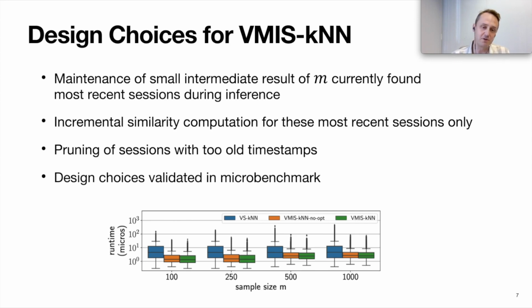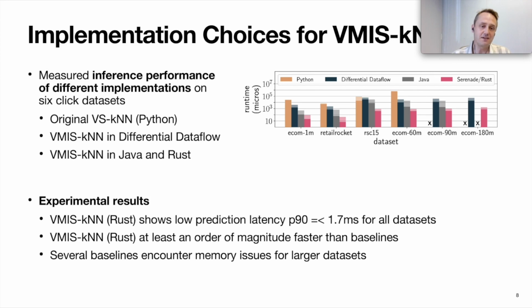We verified these modifications in a micro benchmark, which you can see in the figure. We confirmed the theoretical improvement of the time complexity, where we see the better worst-case and average time complexity, and this is an important property for our online setting, so we can guarantee low latencies with a P99 of less than 10 milliseconds. To validate our implementation, we measured the inference performance of different implementations on 6 click datasets.